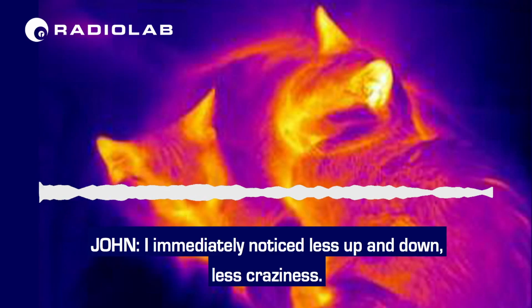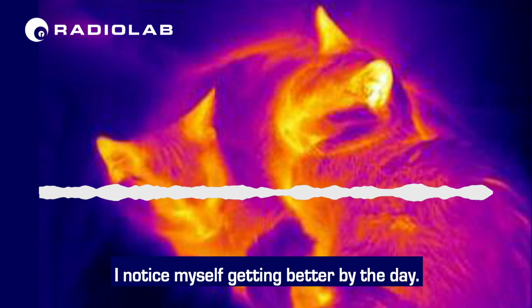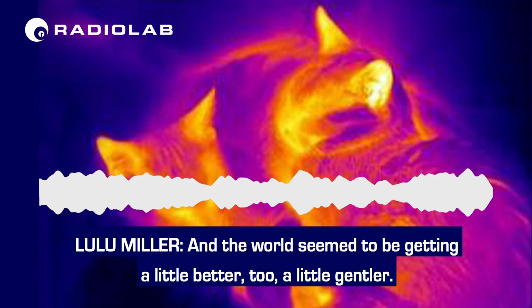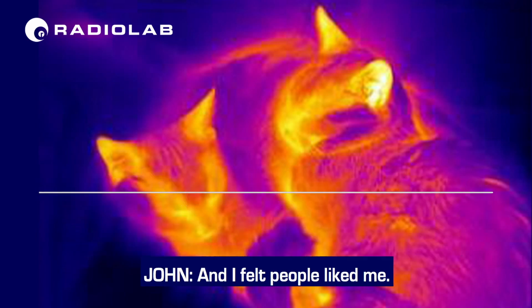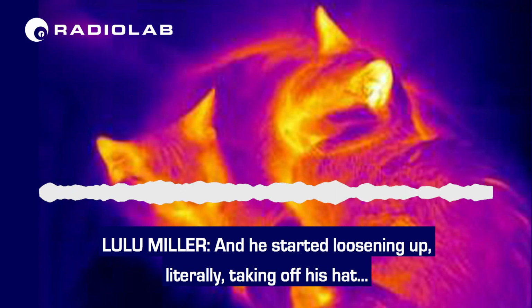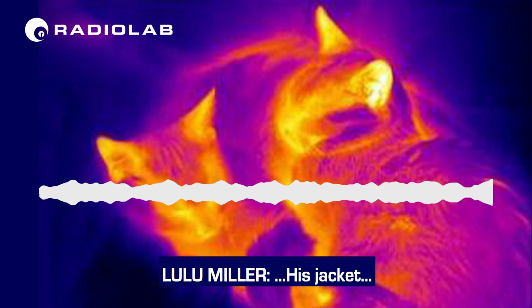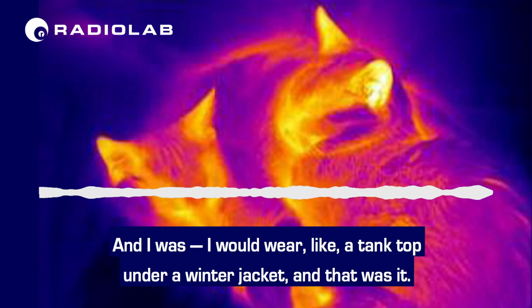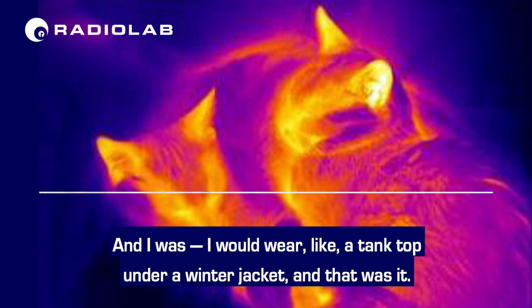I immediately noticed less up and down, less craziness. I noticed myself getting better by the day. And the world seemed to be getting a little better too, a little gentler. And I felt people liked me. And he started loosening up, literally taking off his hat. Yeah. His jacket. Well, or one of them. It was winter and I would wear like a tank top under a winter jacket, and that was it.